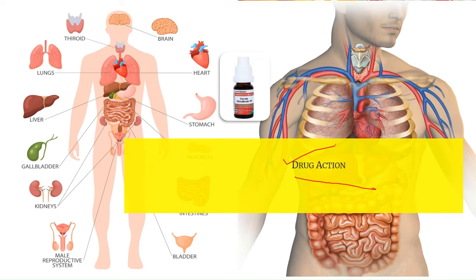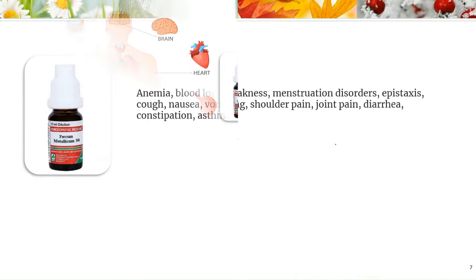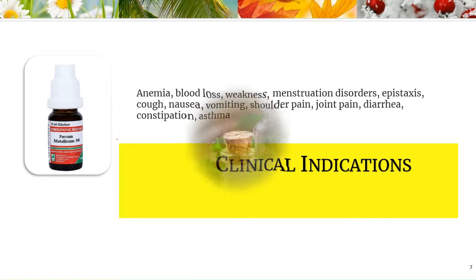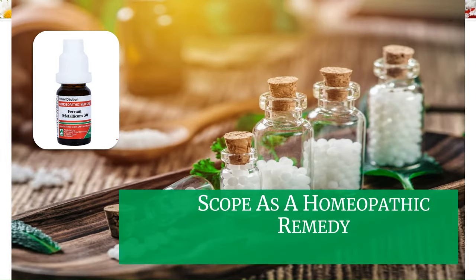Now, next, we'll talk about the clinical indications. Ferrum Metallicum can be used for the treatment of anemia, blood loss, weakness, menstruation disorder, epistaxis, cough, nausea, vomiting, shoulder pain, joint pain, diarrhea, constipation, and asthma. Now, in order to make these clinical indications clear to you, one by one, I will be explaining each and every indication in an elaborated manner so that you can understand this medicine very well. So let's talk about the scope of Ferrum Metallicum as a homeopathic medicine.